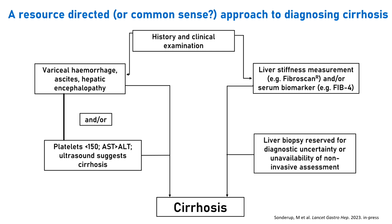So there's nothing like good history and clinical examination. And down the left side of that pathway, obviously there are variceal hemorrhages or ascites or hepatic encephalopathy. I don't think you need to be a hepatologist to diagnose cirrhosis. And certainly if the platelet count is low, then that's the clincher to the diagnosis.